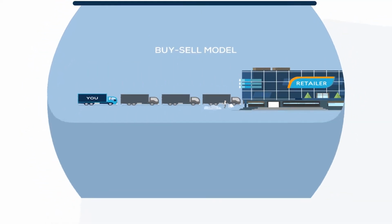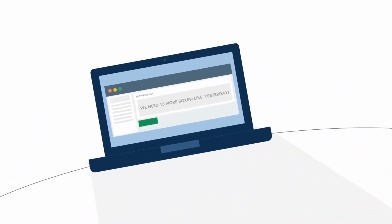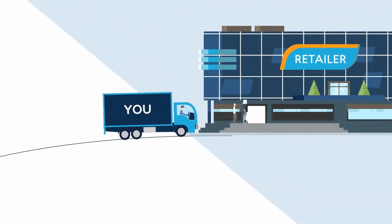You invoice the retailer and wait for payment. That can take 60 days or longer. When the retailer needs more, you'll either get a purchase order, or you'll see what has been sold at your next scheduled visit to the store.